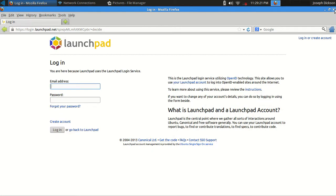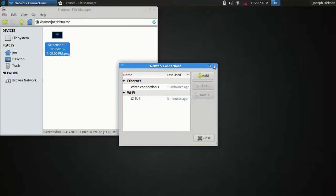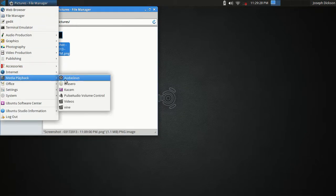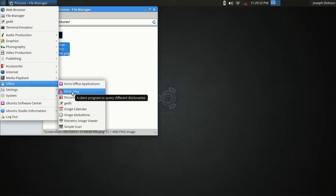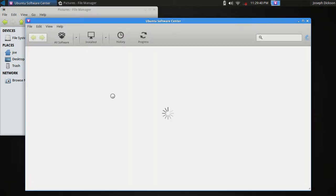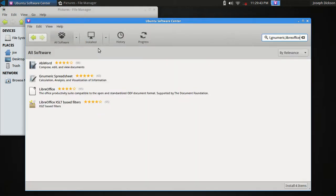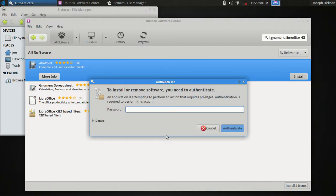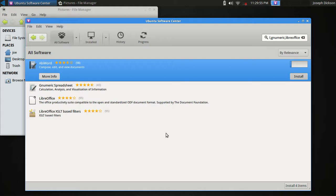That's cool. I could support my distribution by going into Launchpad and mentioning that on a bug report. I really should do that if I knew what I was doing. What do we got under Office Software? Oh, that's a surprise. Actually, a surprise that LibreOffice or AbiWord isn't pre-installed. So let's see what happens here. I'll do it through the Ubuntu Software Center rather than the command line, see if it installs properly.